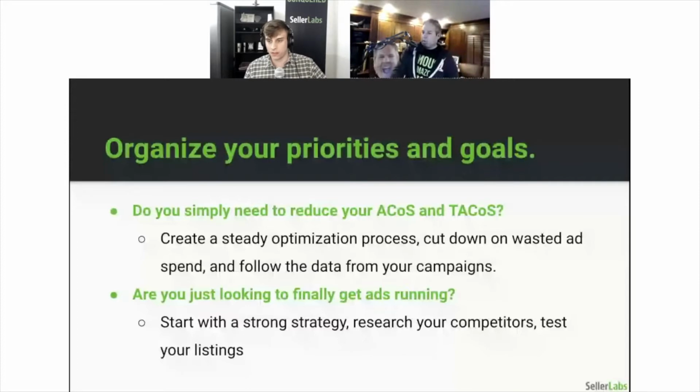Okay, so I'm going to share some data. I hadn't planned to put this in the presentation, so I can't actually put it on the screen. We work with an accountant. His name's Tyler Jeffcoat. He runs a company called Seller Accountant. He's written numerous blogs on our website. He recently did a study. He looked at over $100 million worth of Amazon sales.